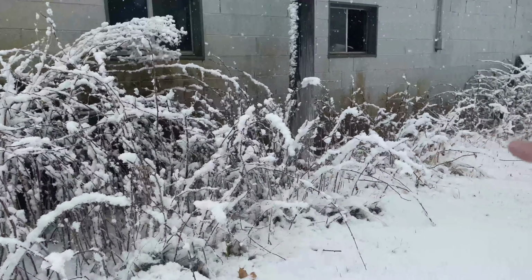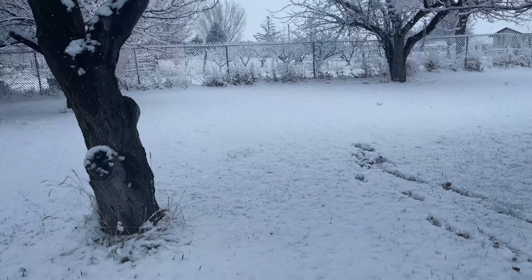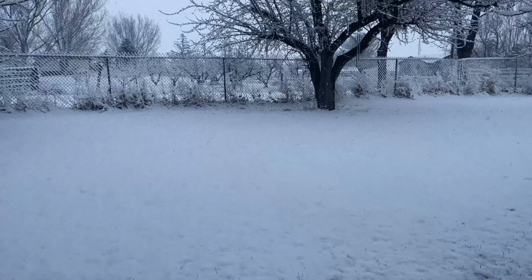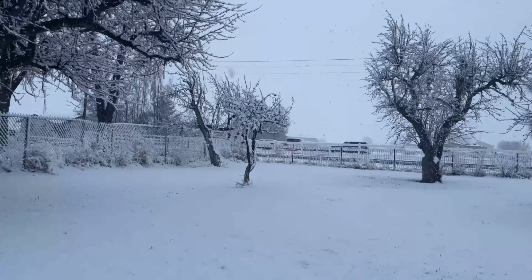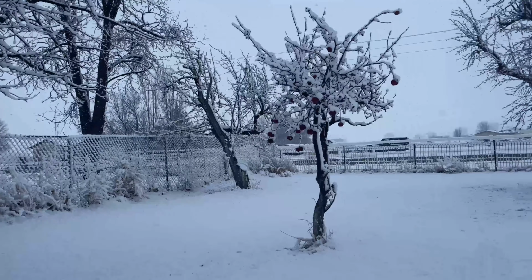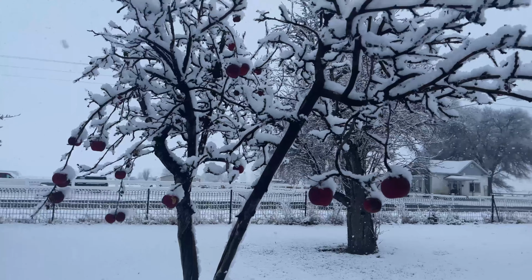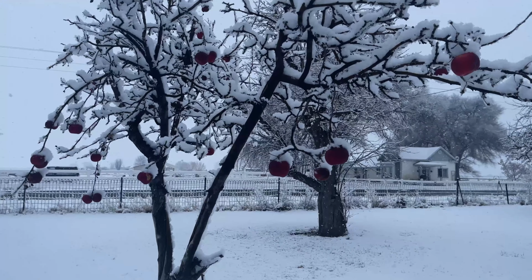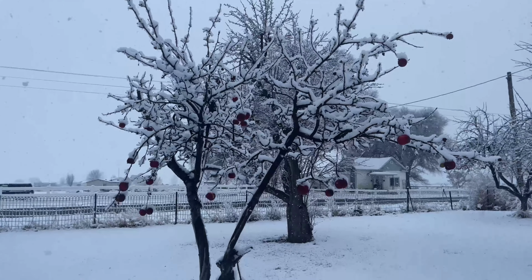Yung mga raspberries covered na din. Malamig. For the sake of video, nilalamig ako dito sa labas. Oy, tingnan yung apple. Ang tibay nito. Look, diba? Ganda nitong Christmas tree. May ornament na siyang kanya. Natural ornament. Diba? White Christmas tree with apples. That's your ornament. Diba? Ganda? Uy, ganda, ganda.